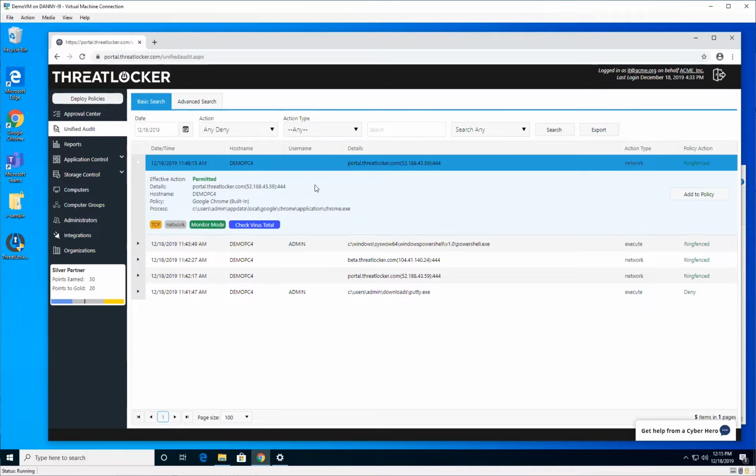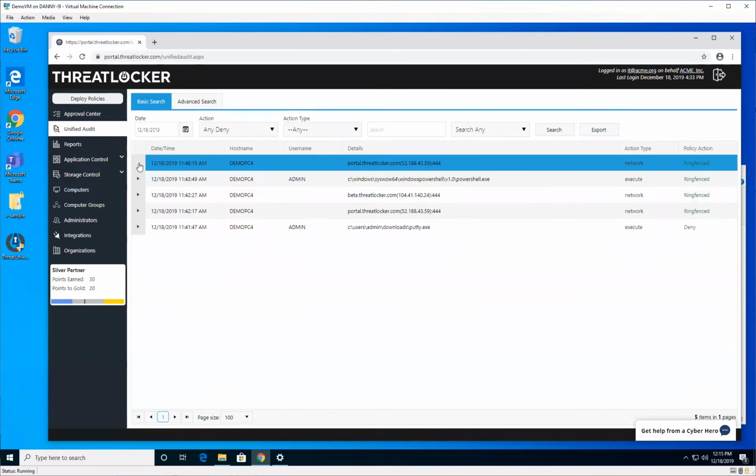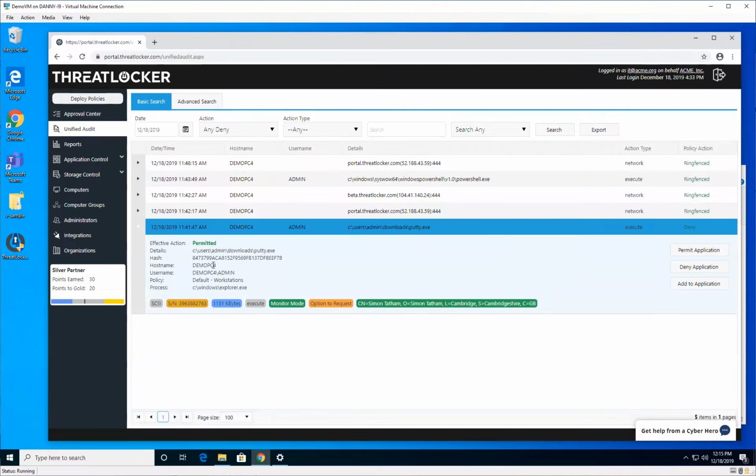So you can see here, based on my learning, I can see a few files denied. I can see the reason they were denied, which policies they hit. So if I start off with this one, we can say it hit the default policy. It was denied. The effective action was actually permitted because we're in monitor only mode. And if I wish to create a policy around that, I can create that exception.